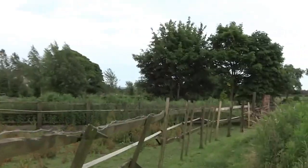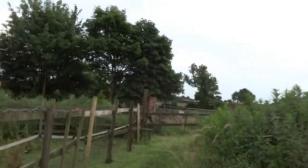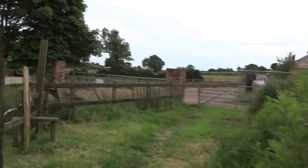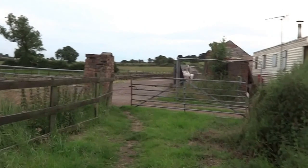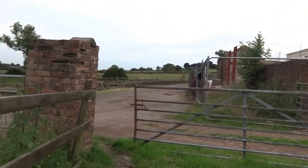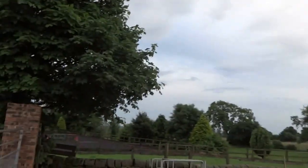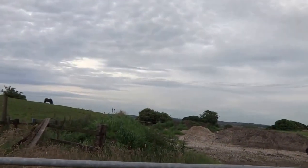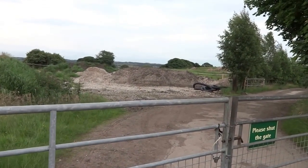Anyway, we are more or less at the end of the line. We're virtually certain to be off the line now, because we're beyond the colliery. But there we are. That is the end of the Congleton Railway.